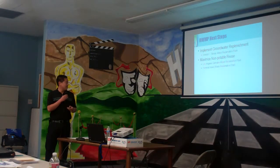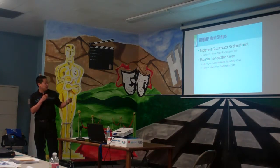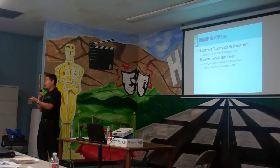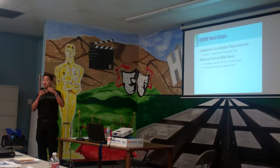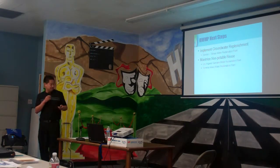The second point is to maximize non-potable reuse through partnerships with other agencies, but also we do have plans to use as much water as we can out of our LA Glendale plant for irrigation during the summertime. As I mentioned, our Terminal Island treatment plant with sanitation, we're hoping to recycle every single drop out of there by adding advanced treatment facilities there by 2017.